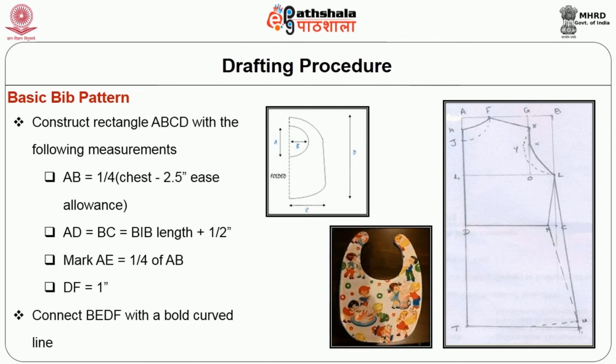Next, the last one is the extra attachment of a bib on the knicker pattern, because the baba suit consists of a bib and the knicker attached with suspenders. So for constructing a bib pattern, you have to mark A, B, C, D points with the following measurements. AB is 1/4 chest minus 2.5 inches ease allowance. This is for freedom of movement of the garment and also easy attachment. Next, mark AD, that is bib length plus half an inch. Then mark BC, also bib length plus half an inch.